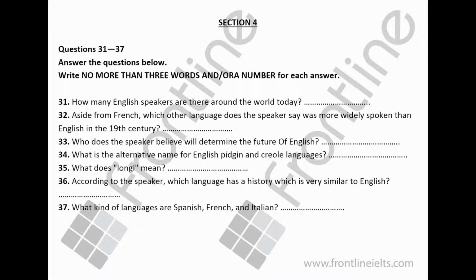But what does it mean? What it means is that the future of the English language doesn't really depend on its native speakers, but on that massive number of non-native speakers learning it around the world.